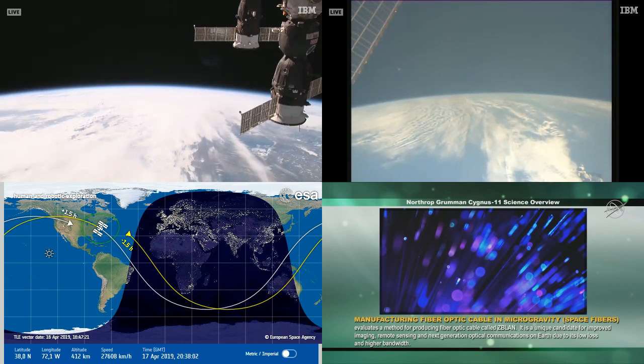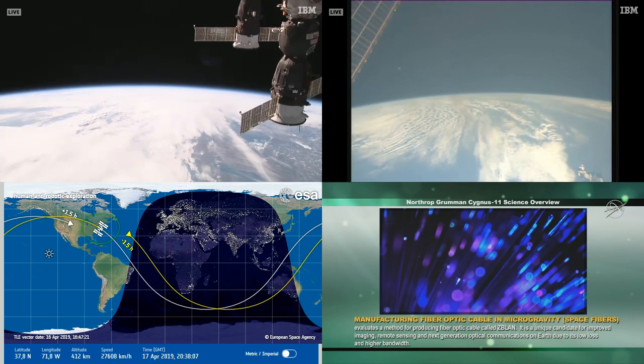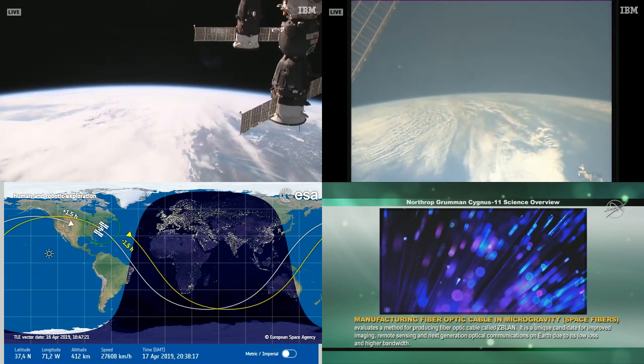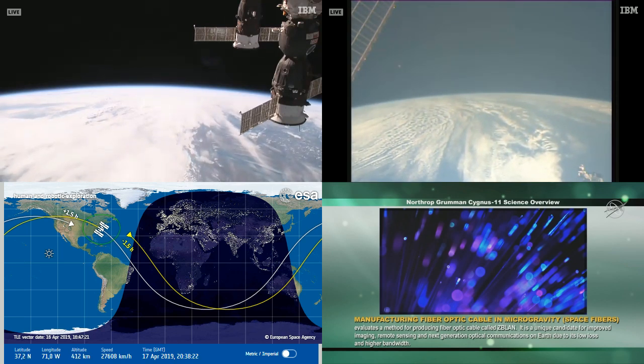Microgravity suppresses two mechanisms that commonly degrade fiber, and previous studies showed improved properties in fiber drawn in microgravity compared to that fabricated on the ground. The ZBLAN fiber is a unique candidate for improved imaging, remote sensing, and next-generation optical communications on Earth due to its low loss and higher bandwidth.